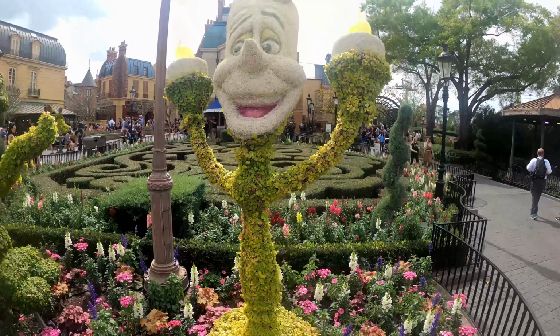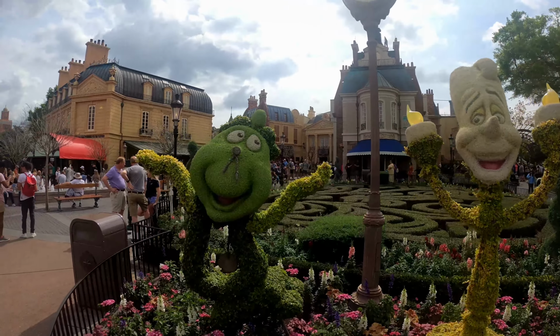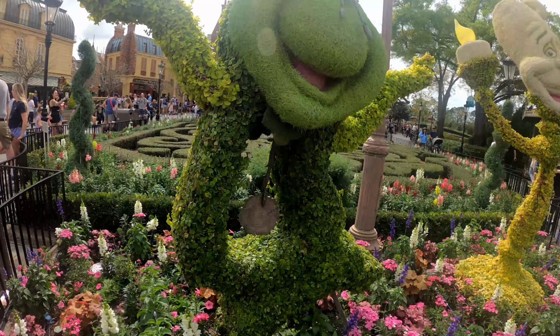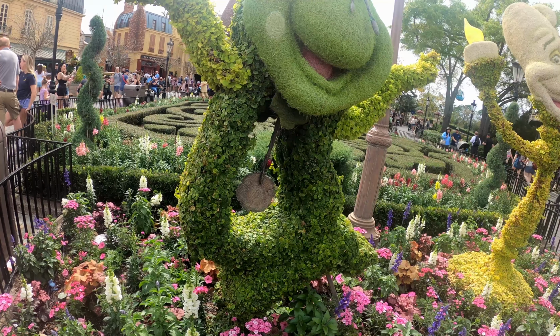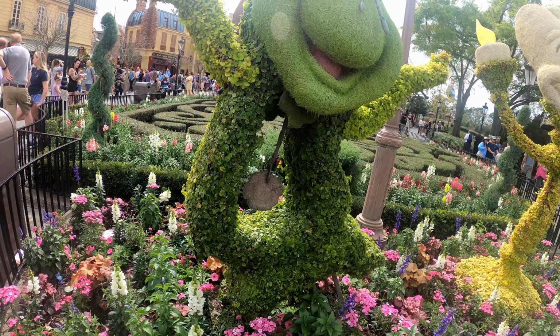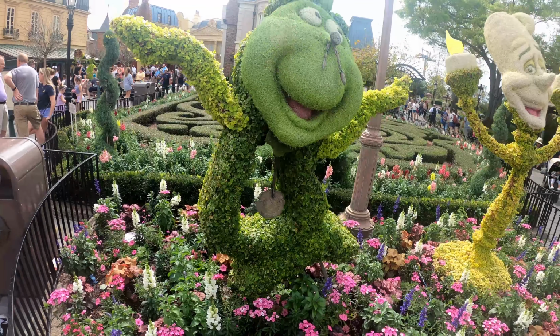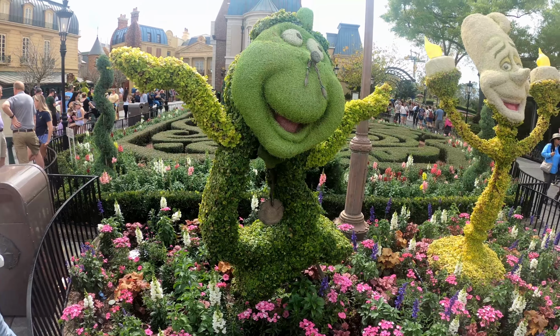Get that detail on Lumiere. But also, this little detail in Cogsworth is the moving pendulum there. So he's keeping track of the time. Love that little attention to detail here in these topiaries. This one is one of my favorites.